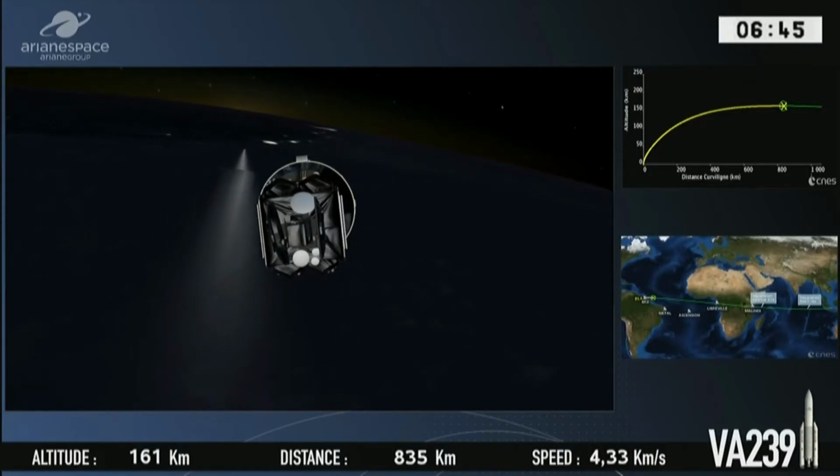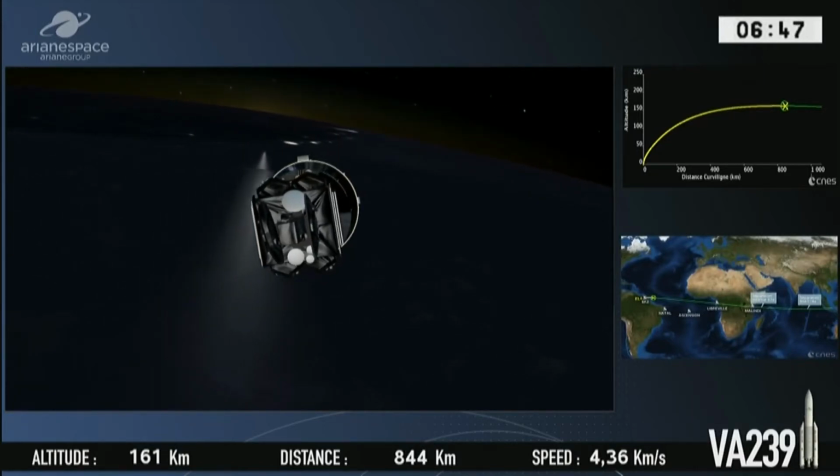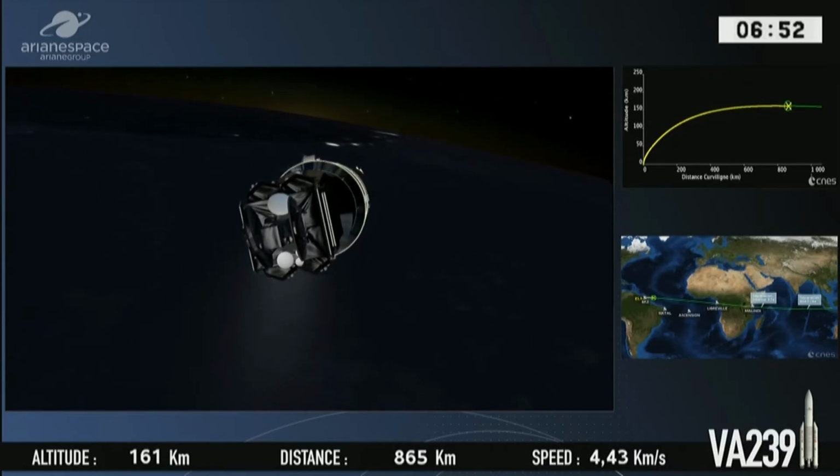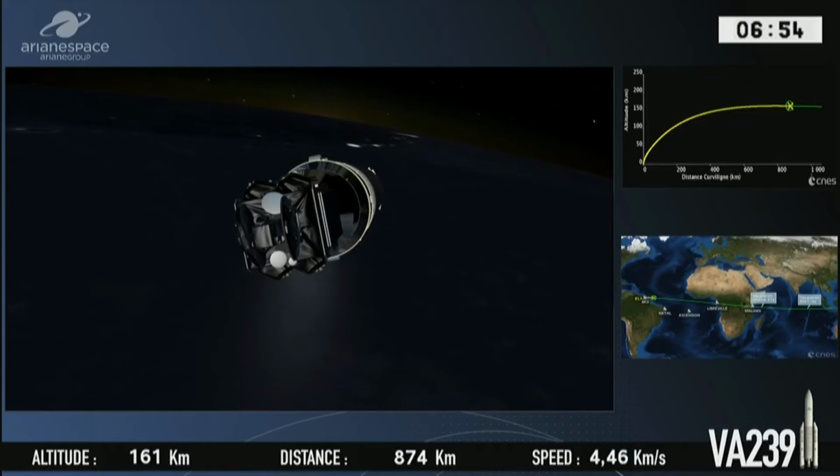As the DDO says everything is fine on board, we are in the second powered flight phase. The single-engine core stage is burning now. The boosters have done their work.